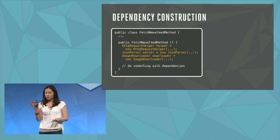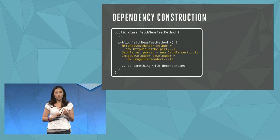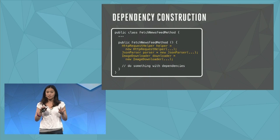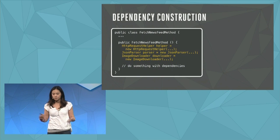So right off the bat, there's a problem here. It's impossible to write a unit test. That HTTP request helper that you see probably needs access to the internet, and that doesn't work well with unit tests. The second problem is the series of dots that I have after the constructor. It's kind of a placeholder to tell you that these dependencies also need other dependencies. So suddenly, you're building this fetcher, and you have to build the dependencies of the dependencies, and it can get really hairy really quickly.